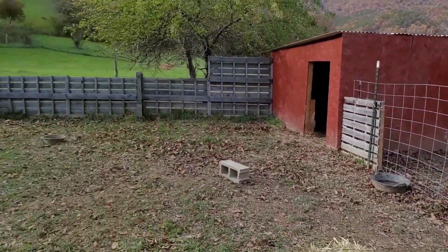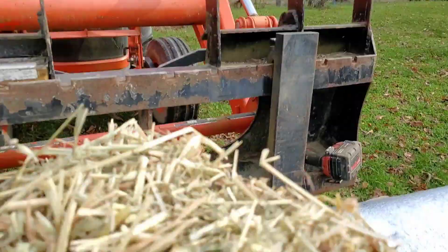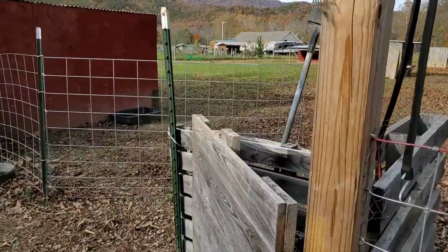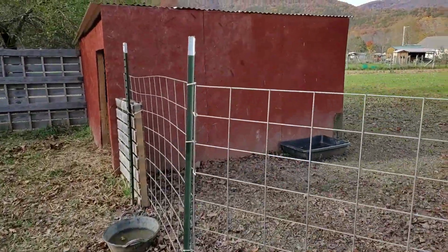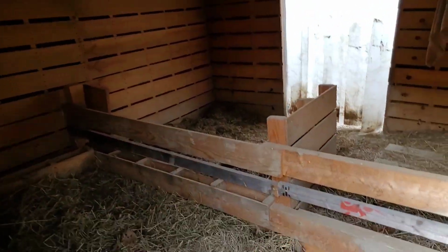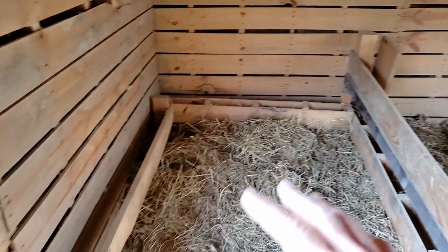Alright, we are at the boys. I've grabbed 2 new bales of straw. I used 2 over in the girls. I'm going to use 2 over here. This was originally the very first farrowing area we had. I'm going to put a little bit in here, not too much. It doesn't seem like anybody's really using this much.